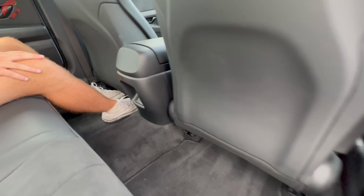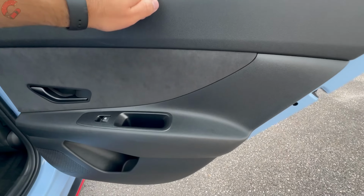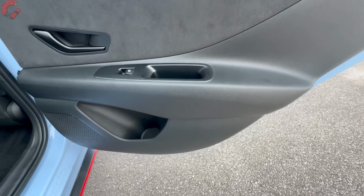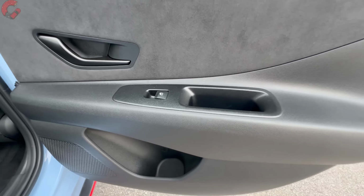If you check out the rear door trim, it is going to be hard touch on the upper part and also hard touch where you're going to rest your arm. So wish Hyundai had really put a little bit more money in that and made that padded, but we do have some Alcantara inserts and a little bit of door storage down in the bottom.